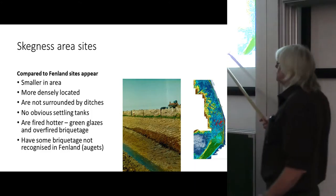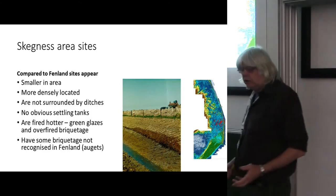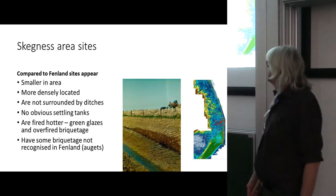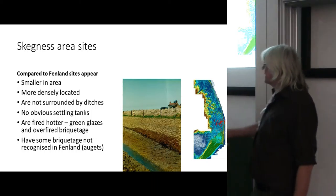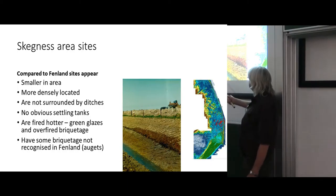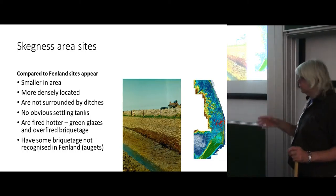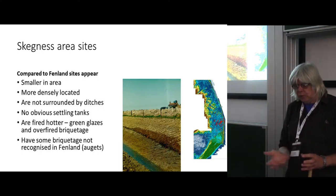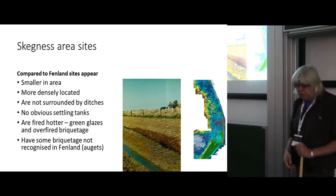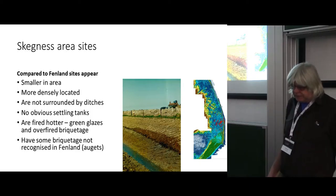They're small, much smaller in area, more densely located. Some of those dots there are several sites. They're not surrounded by ditches like we know that the Fenland ones are. No obvious settling tanks, which the Roman Fenland ones have. There's a lot more overfired briquetage and green glazes. And there are one or two of these so-called orgets, which are very small pans that might be for drying. So there are subtle differences.